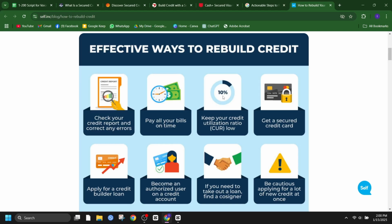Rebuilding your credit takes time and discipline, but with a secured credit card, you can enjoy rewards while you work towards a better score. The Discover it, Capital One Quicksilver, and US Bank Cash Plus cards are great places to start. Remember, responsible use is key. If you're ready to take control of your financial future, apply for a secured credit card today and watch your credit score rise.